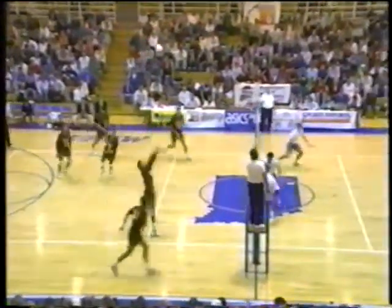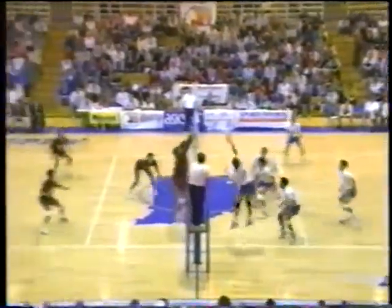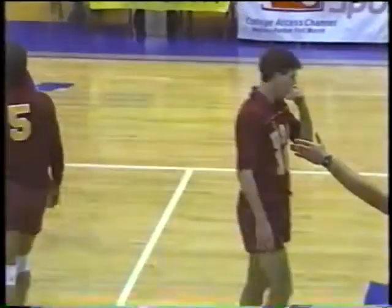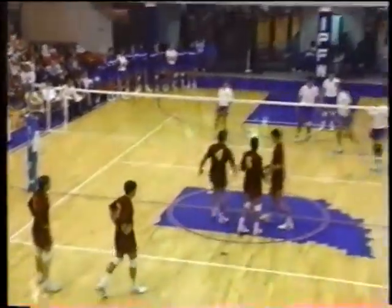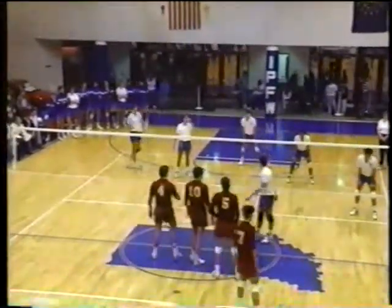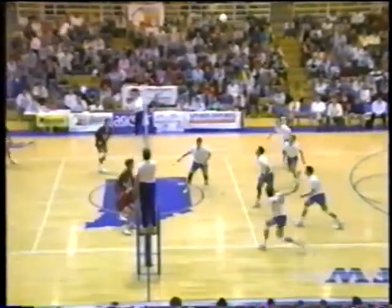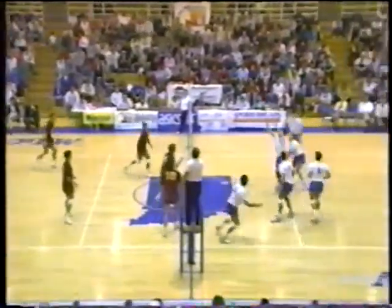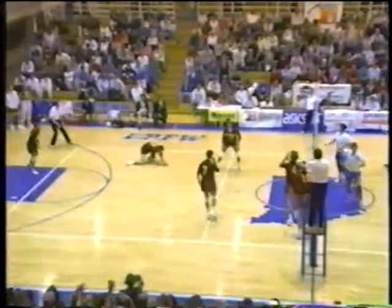USC having trouble with that pass. Becker hits out, and Almodovar with a great dig. Looning, he hits high but no touch. IPFW kicking up the defense. Now they need to keep some errors from showing. Ivy serving. Low ball kicks it high to Malcolm. Boy, ball outside to Malcolm, and that one's down.